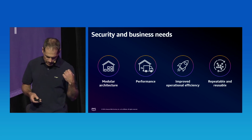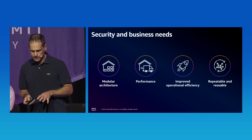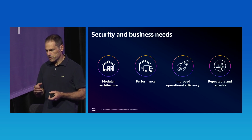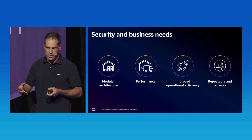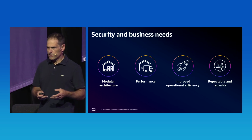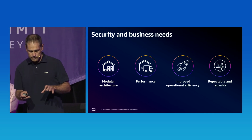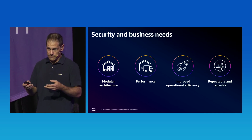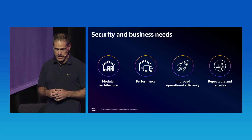Now, from that exercise, it became obvious that we had identified a bunch of security and business needs. The first one here is separation of concerns as a core architecture principle. What we wanted is something modular and flexible that gave us clear abstractions over data ingestion, query, and storage, and allowed us to leverage data formats like Parquet. There was also another benefit that we came to realize, that it would allow us to deliver value to the business incrementally over time and not in just one big bang at the end.